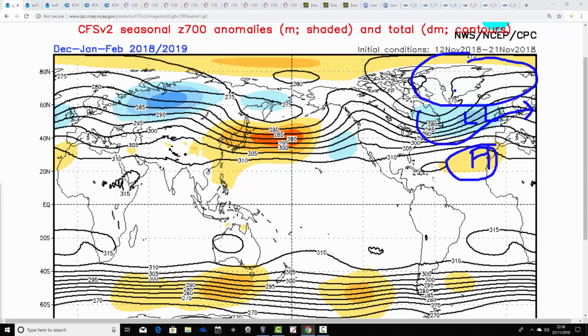We've got all of this white up here, so not blocking up here, but you would certainly not rule out the chance that pressure could be higher there than the model is currently showing, with this area of below average heights, so low pressure in the middle of the Atlantic.